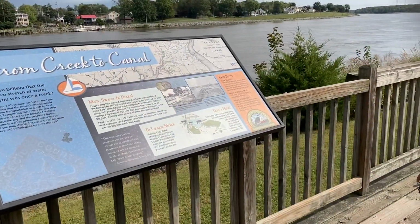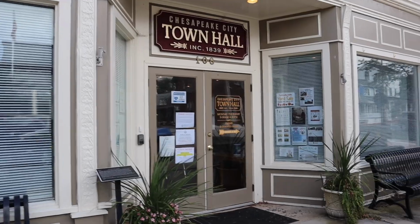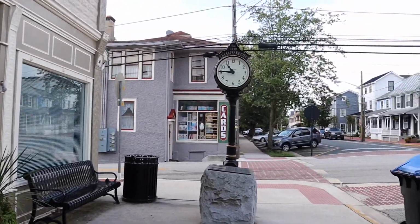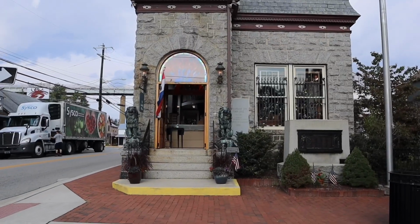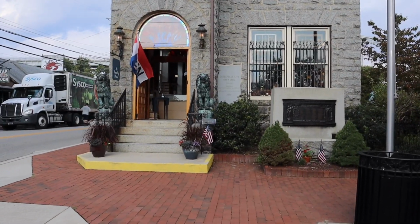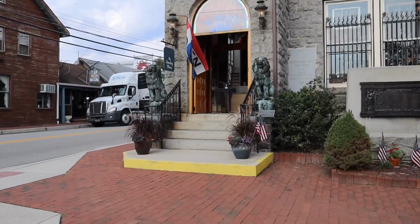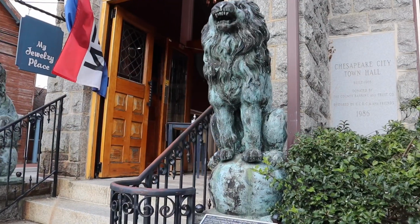It's the history lesson for today. That'll be good. And this is the Chesapeake City Town Hall. And they got this really cool clock. The old town hall in Chesapeake City, and it was built in 1903. They got these really cool lions right out front. Don't see those very often.